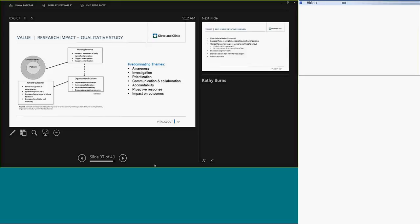But what we really didn't anticipate was the indirect impact the program has had on organizational culture. Nurses shared that VitalScout has led to improved communication and collaboration with our providers, increased accountability for responding to early signs of deterioration, and a proactive rather than reactive response to signs of deterioration in our patients. Nurses also said that they felt the program improved patient outcomes due to earlier recognition of deterioration and quicker response times, and that was really supported by the quantitative data that Suzanne has already shared with you. It was also felt that the use of this program will go on to lead to decreased occurrence of failure to rescue, which was the goal we were hoping for when we started this, and a decrease in morbidity and mortality.